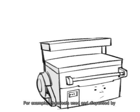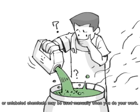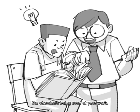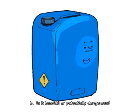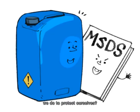For example, chemicals used and dispensed by machines are often unseen, or unlabeled chemicals may be used manually when you do your work. So the first thing you should do is ask and learn about the chemicals being used at your work. You should ask, A, what is a chemical? B, is it harmful or potentially dangerous? C, what does the manufacturer of the chemical recommend that we do to protect ourselves?